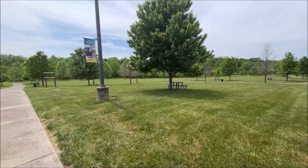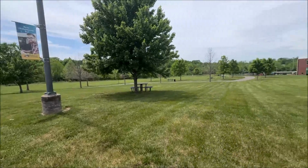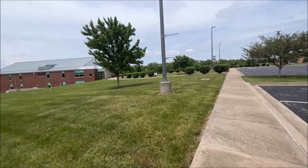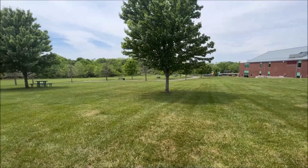So we've come out here to walk, and they have benches. They even have like a little amphitheater over here in the middle. So we're gonna walk around on the trail.